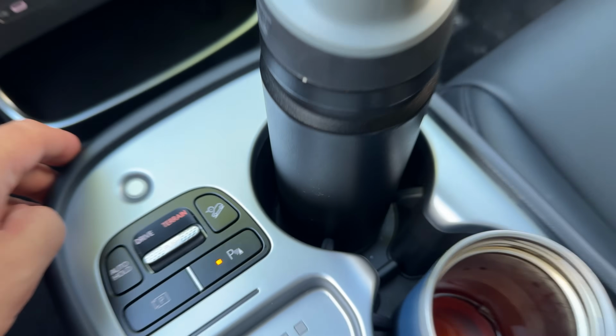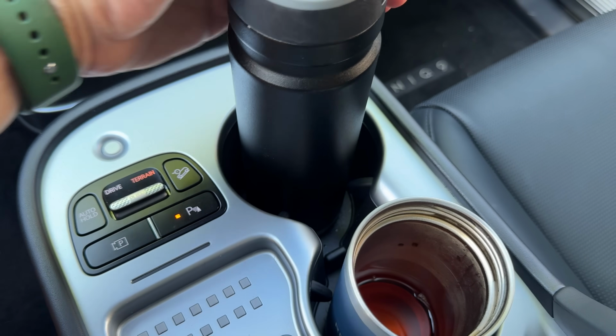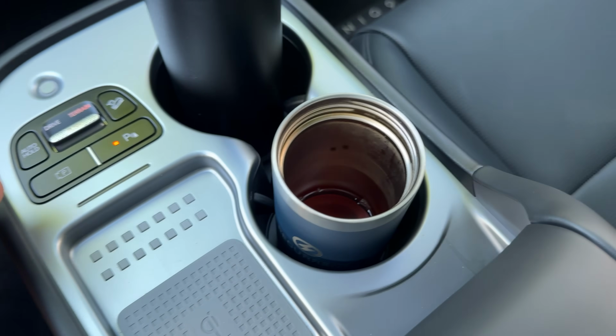By the way, the cup holders in this car are freaking awesome. They hold your Nalgene bottle, big water bottles, but they also hold smaller bottles really well as well. Really wish these were the cup holders that were available in all of the Hyundai, Kia, Genesis lineup, because these kick ass. So thanks for joining me on this little efficiency test.